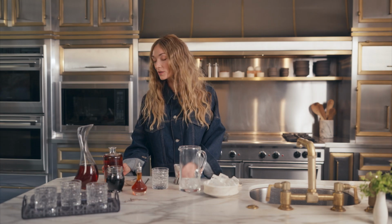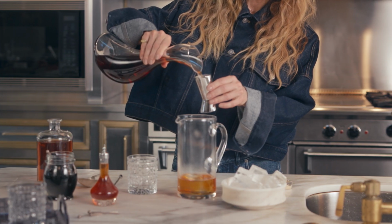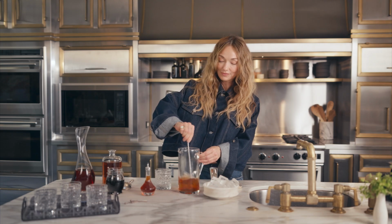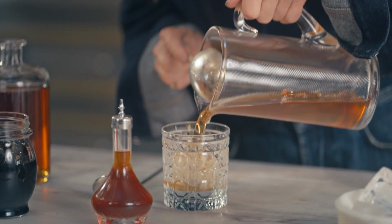We're going to start with 2 parts bourbon and 1 part sweet vermouth. And I love to use toasted pecan bitters because it reminds me of Thanksgiving. And then we stir. Put 1 ice cube and then pour over ice. And voila, the California Classic Cocktail served.